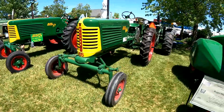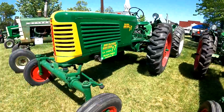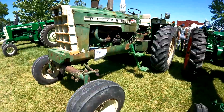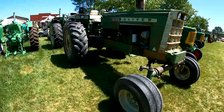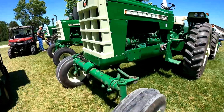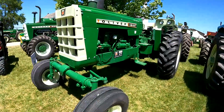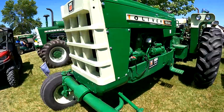Here's an Oliver 66 wide front. And a 77 wide front. And a 1655. There's been a lot of them. And a 1750 diesel. I think we just basically, yesterday when I did it, kind of head up this road and then keep going up straight, and then 1850, go around that. The Perkins diesel. Perkins is easy to tell. It's got the vertical injection pump there. That's how I tell them apart.